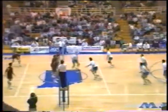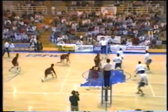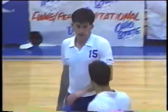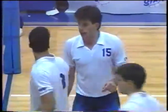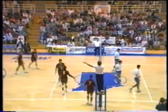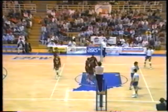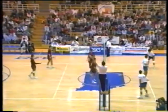Becker's serving. A quick attack by IPFW, and Malcolm goes back up. Great coverage play by Tony Looning on that. That's a very nice play by Looning, and Malcolm taking charge. Starting to run the show. You see him running the blocking scheme there. Tony Looning not helping with that service error. Score is 0-0.